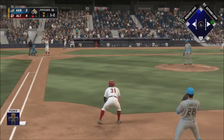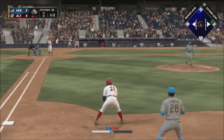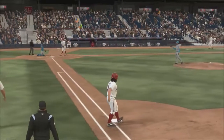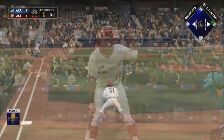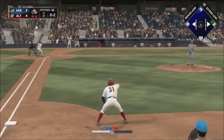Ready for another chance? Garrett Rose, 0 for 3 with a couple of strikeouts early in the ballgame. Let's see what Garrett Rose can do at this point in the ballgame. Struck him out. He strikes out, so there's 2 away in the bottom of the 8th. His third punch out of the game. Johnny Barreto, 0 for 3 today too. 3 at-bats for him, no hits, ending with him going down on strikes.